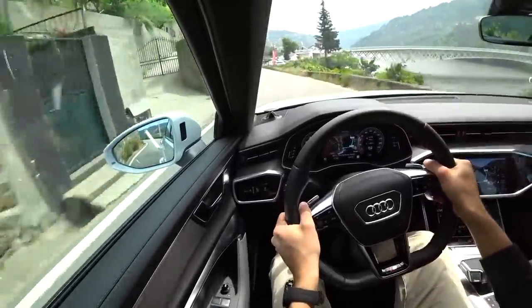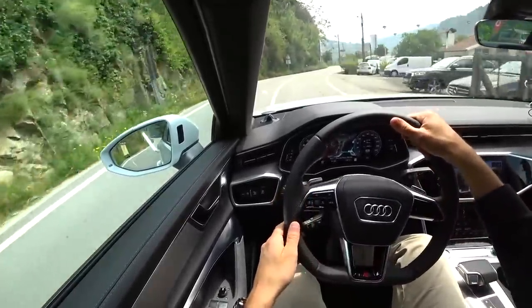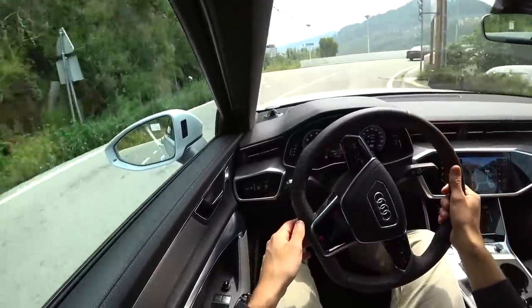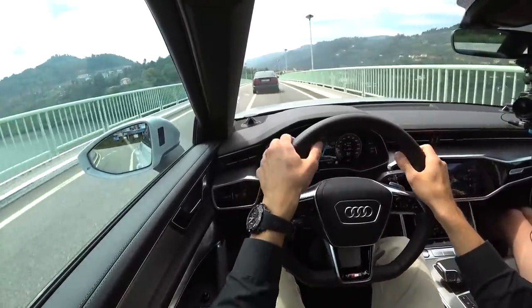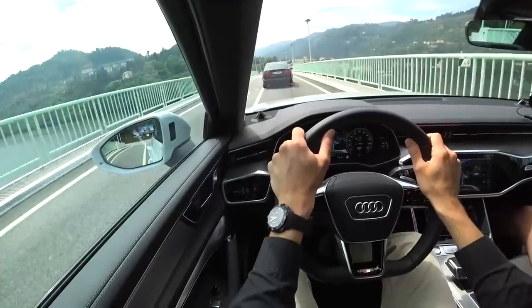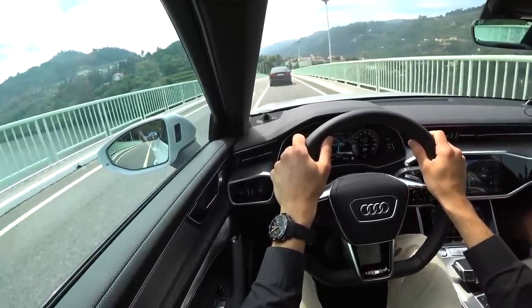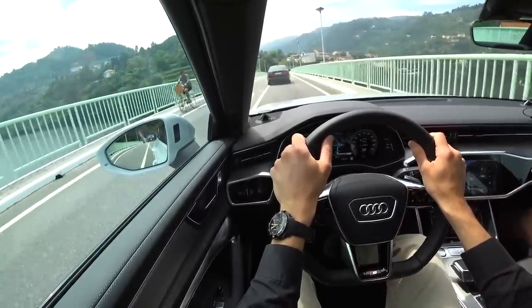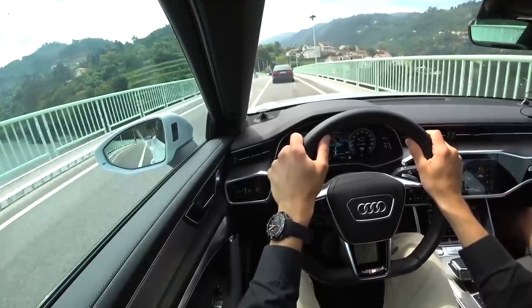As I said earlier, we also have the adaptive air suspension built in here. When you want to save money, you can stay with the base suspension. It will do fine. But if you're, wow, cool. This is a great view here on the River Douro, that ultimately ends in Porto, in Portugal.